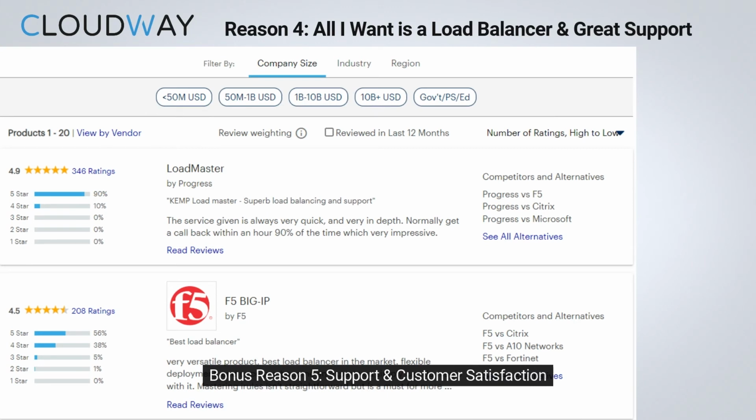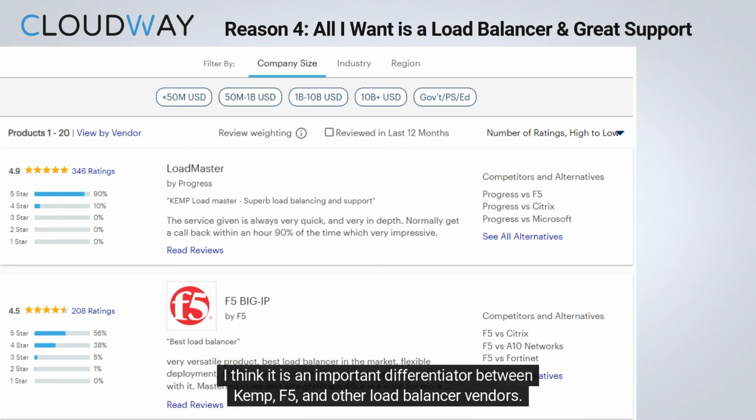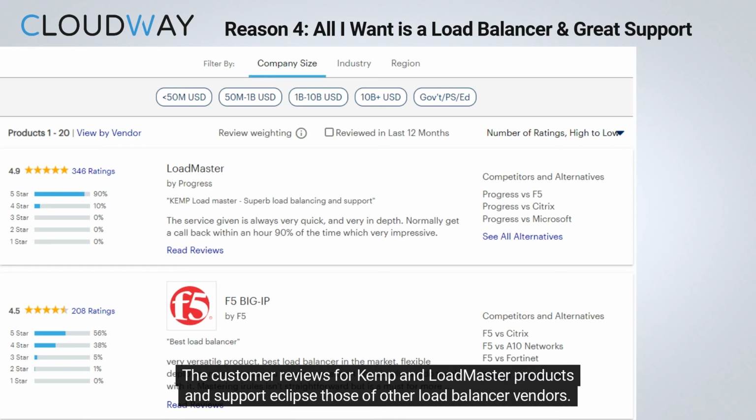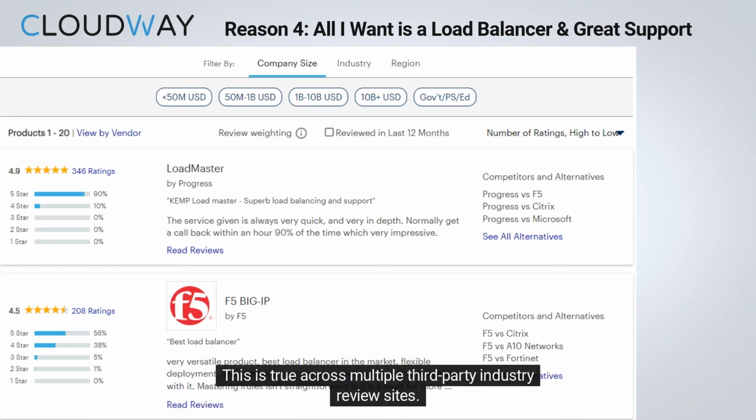Bonus reason 5. Support and customer satisfaction. I think it is an important differentiator between Kemp, F5, and other load balancer vendors. The customer reviews for Kemp and LoadMaster products and support eclipse those of other load balancer vendors. This is true across multiple third-party industry review sites. For an example, see the Gartner Peer Insights ADC page.